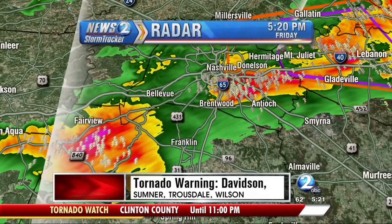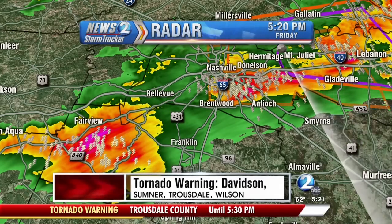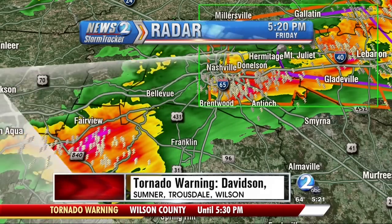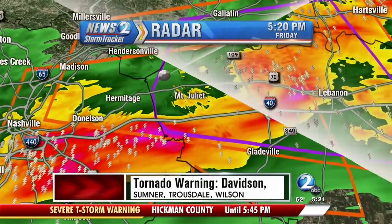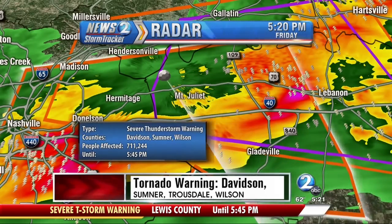Still no warnings with it, but that is approaching the Franklin area here over the next probably 15-20 minutes or so. Getting hail sizes up to a quarter. That's an inch in diameter now. So some very, very large hail starting to be reported. An inch in diameter hail is going to do some damage to your car, and we're getting numerous reports of hail all across the south side of Nashville right now.